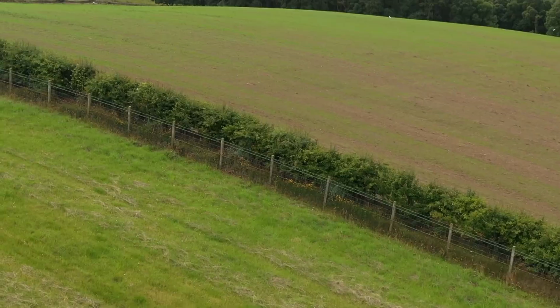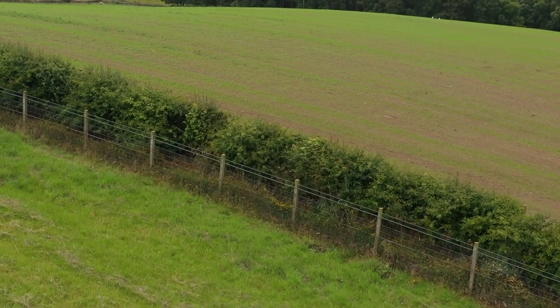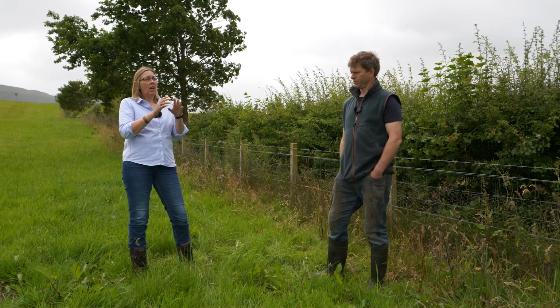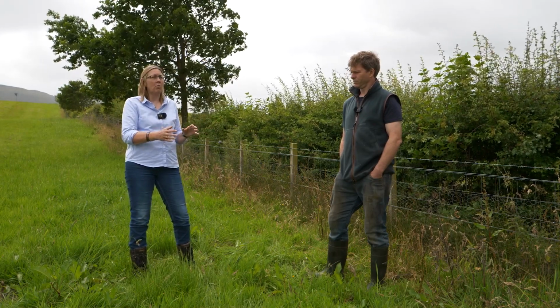Then you're planting. In this case, this was an agri-environment scheme, so you're planting 6 plants a metre in a double staggered row. If you're not getting funding under an agri-environment scheme, you could plant 4 plants a metre, because you're still going to get quite a good mix. So choice of species, we've talked about a nice diverse mix of species, that's what you want.